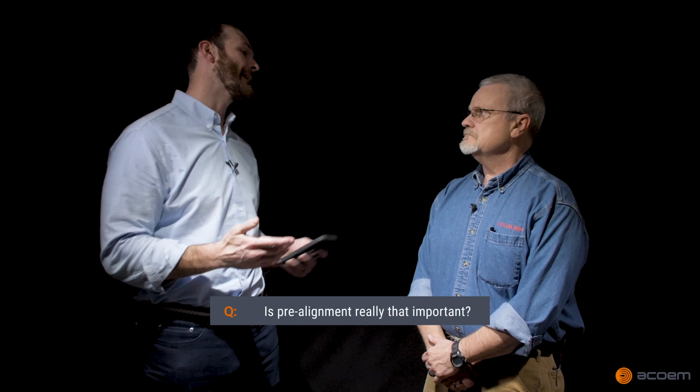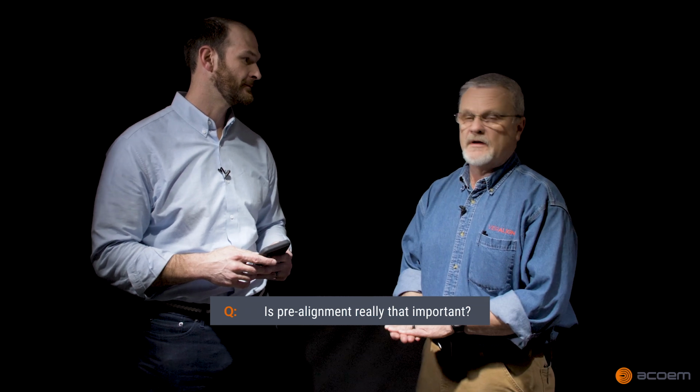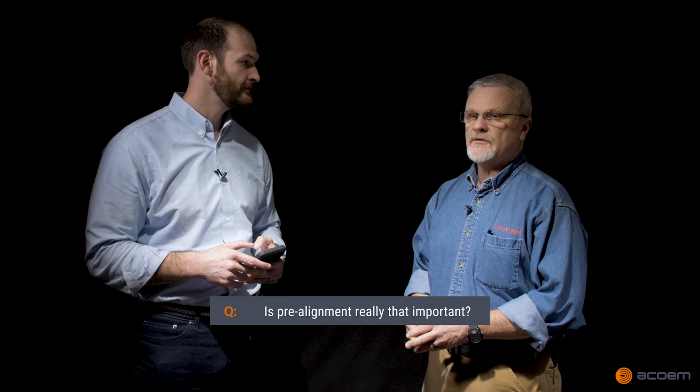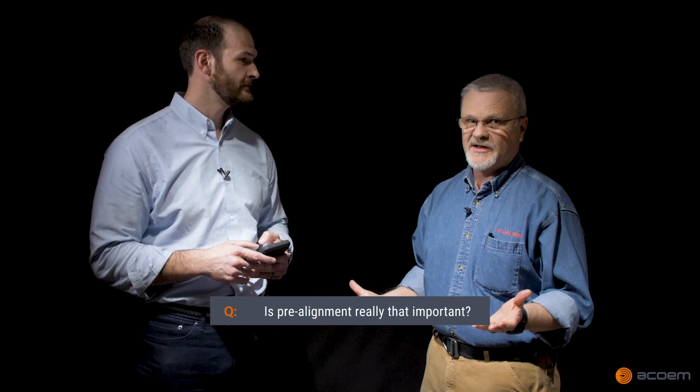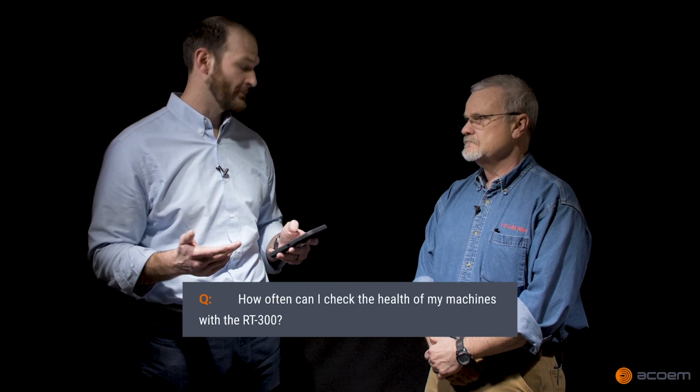Is pre-alignment really that important? Yes, it is the most important part of the alignment, quite honestly. If you don't do the pre-alignment right, you're just going to struggle with the rest. So please don't skip the pre-alignment steps. They're critical.